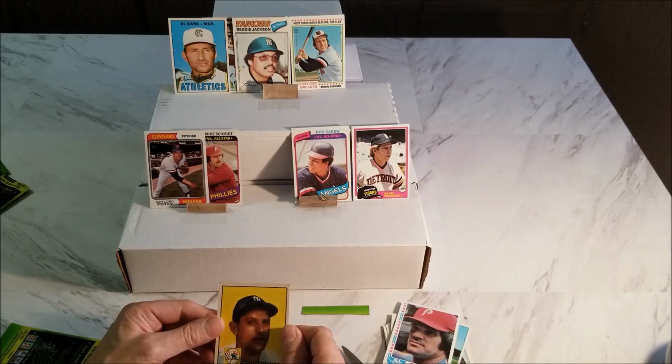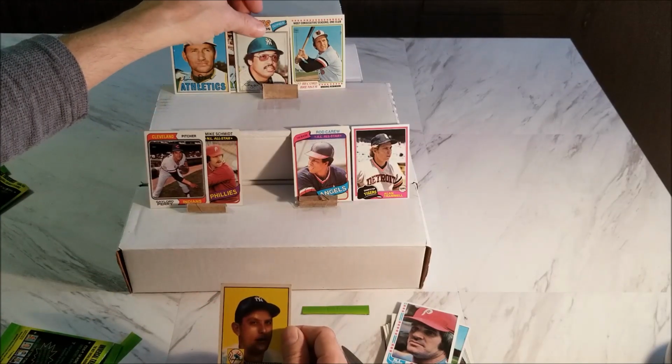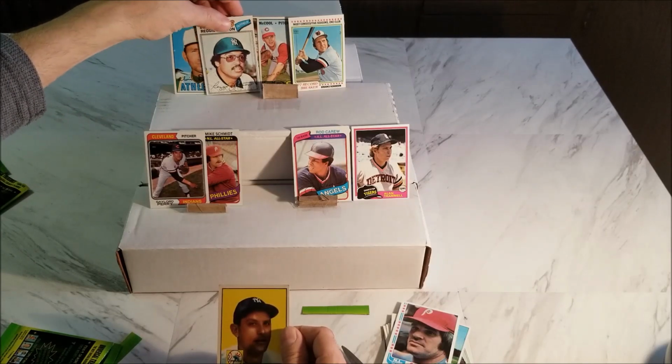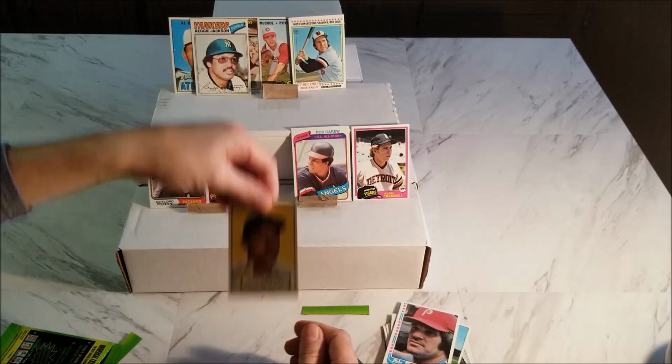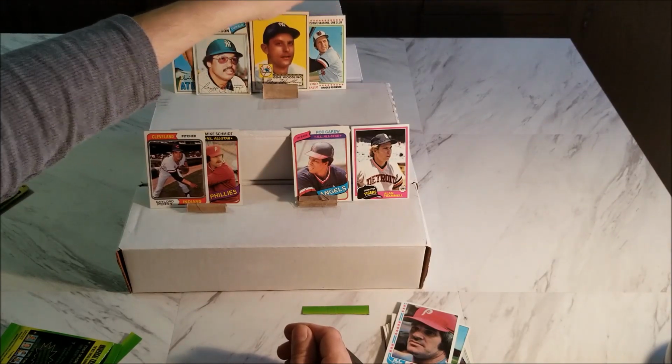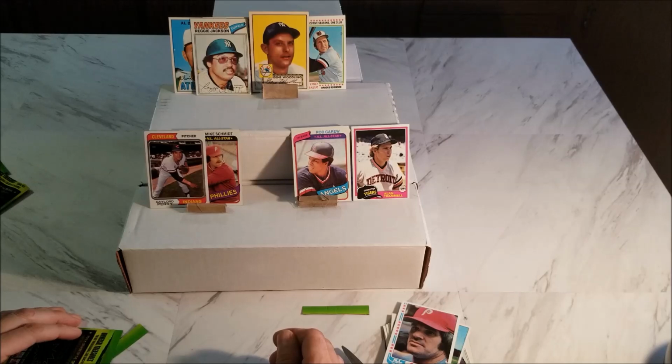Nice card. That's going to get #1 spot. Share the #1 spot with Reggie Jackson. Right there. And even Brooks Robinson. Look at that. Wow. Beautiful card.